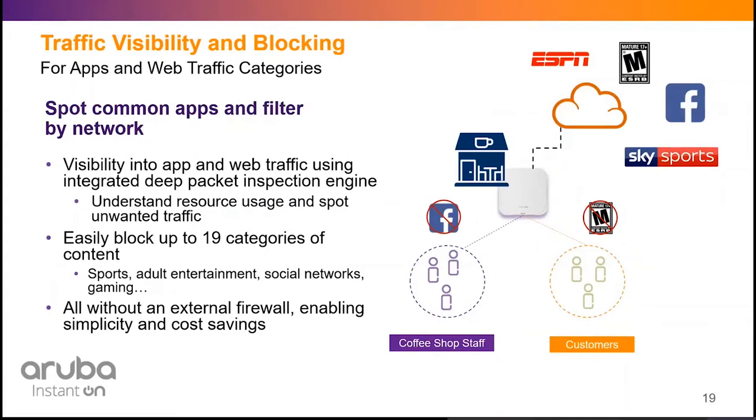And so, traffic visibility and blocking. Visibility into app and web traffic using an integrated deep packet inspection engine. Easily block up to 19 categories of content like sports, adult entertainment, social network, gaming, and so on. All without an external firewall, enabling simplicity and cost savings. But syempre, iba pa rin yung may dedicated firewall tayo if we are on the enterprise side. Mas marami kasi siyang capabilities, mas marami siyang nagagawa features, and so on.